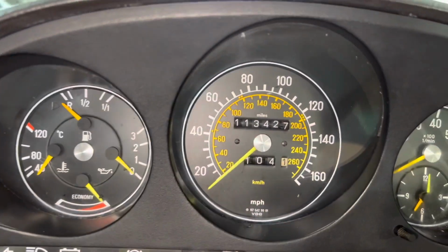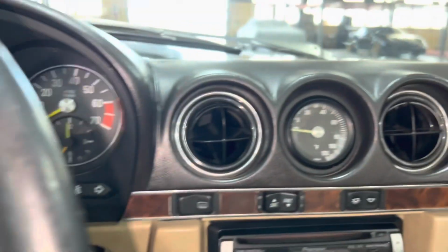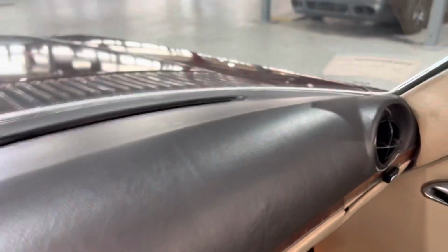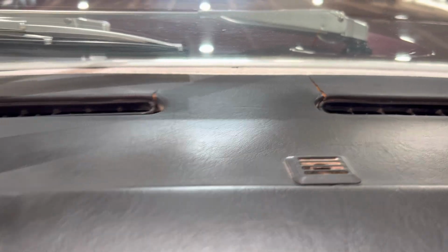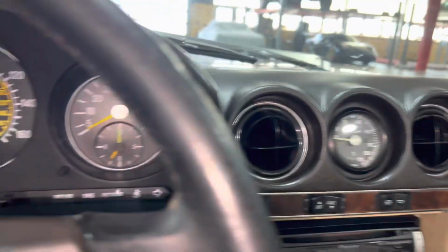Got 113,427 on the mileage. We've got our temperature gauge there. Here's our aftermarket radio. And dash is in pretty good shape. There's a couple little imperfections, a couple little small cracks up front, a little crack right here. But overall, like I said, it's pretty consistent with the overall of the car.